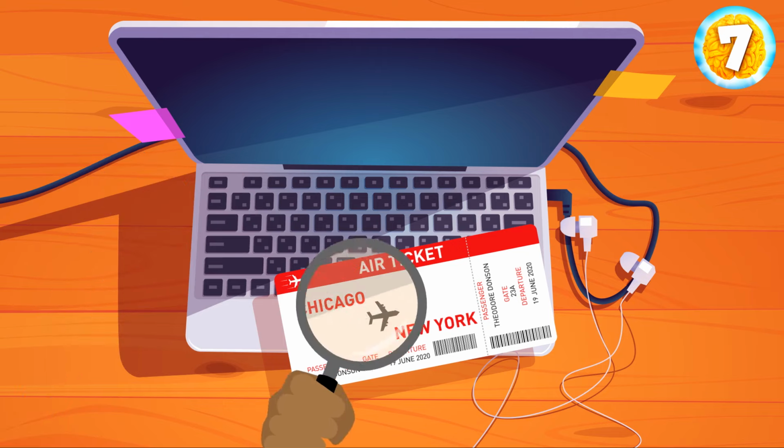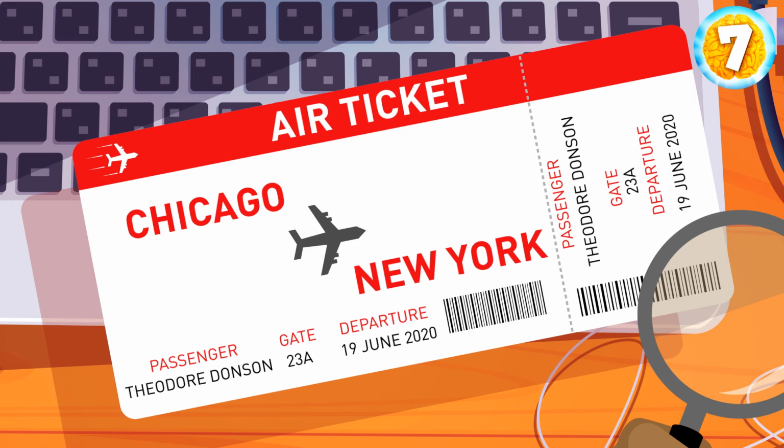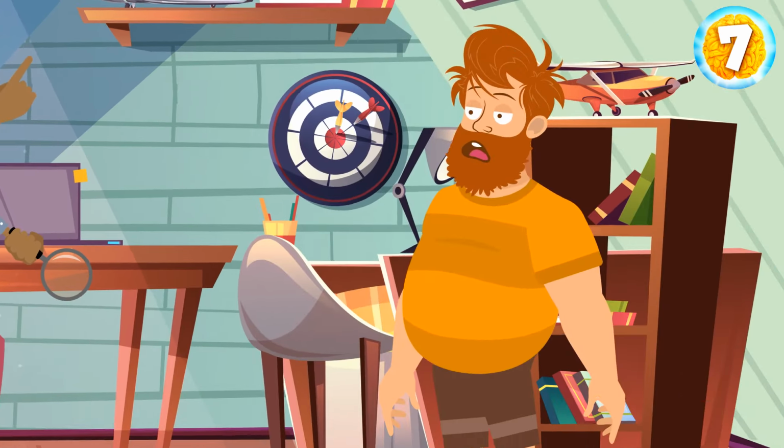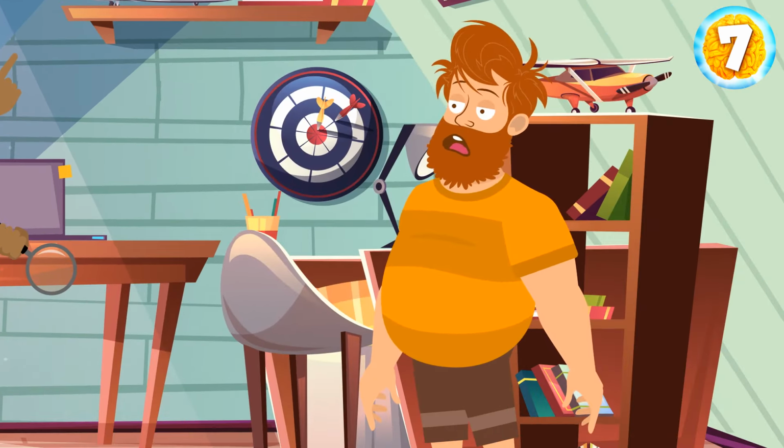The officers found a return ticket from Chicago to New York. Theodore wouldn't have bought this ticket if he hadn't been planning to return to New York.